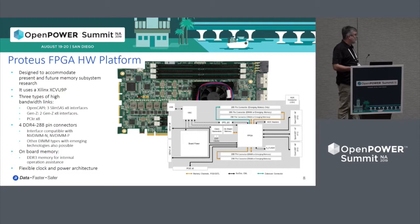We support several different types of links. We have 3 OpenCAPI links. We have 2 Gen Z connectors. There is a PCIe connector, and I'm not sure that we have any other connectors for the high bandwidth. And then we have some onboard memory. It's actually DDR4, not DDR3. The purpose there was to allow for scoreboarding, page table management, whatever you may need. You didn't want to pollute the main memory on the Proteus board. And then, of course, we have clocking and power architecture that is quite flexible.